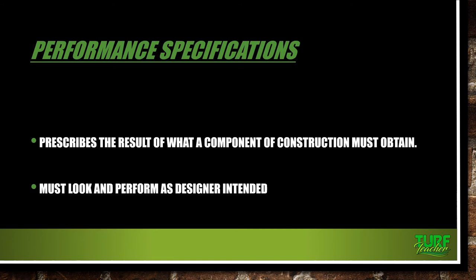All right, performance specs prescribe the result of what a component of construction must attain. Again, I ran my mouth a little too early on that, and we already talked about it. It must look and perform as the designer intended.